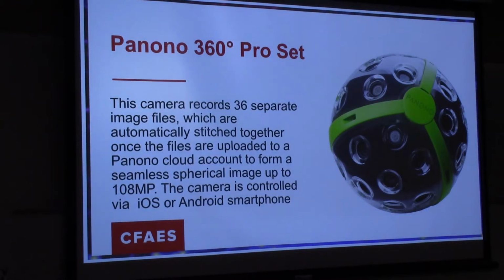It's actually been out for a while, this Pano. What it is, is 36 of them, I think they're like 2K cameras. And it basically stitches them all together. I think it can create like a 108 megabyte photo. So it makes a pretty big photo.